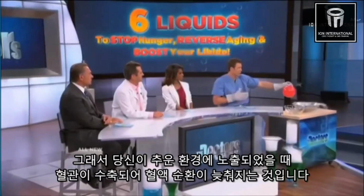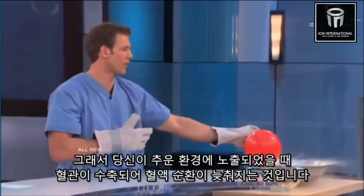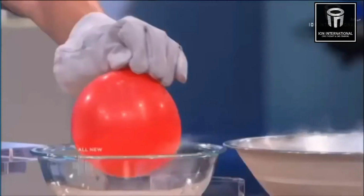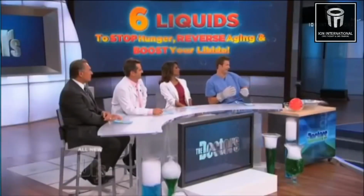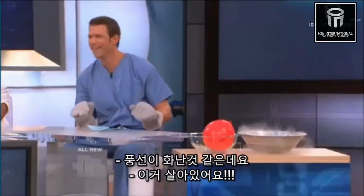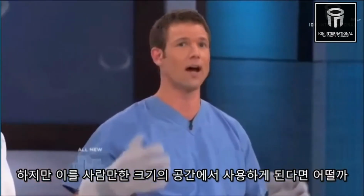And that's why when you're in a cold environment, as your blood vessels constrict, you get decreased blood flow. And theoretically, you might have decreased inflammation as well. You guys hear that? It's frozen, it's cold. That's one angry balloon. It's alive! But pouring it on stage is one thing. Getting in a man-sized nitrogen chamber is another story, undies and all.